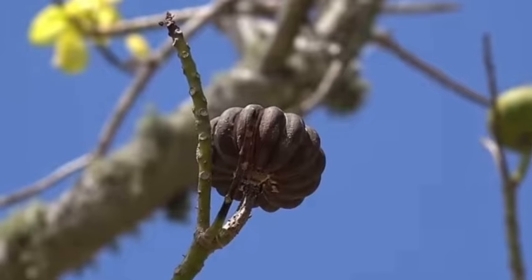The fruit is large and rounded, typically about 6 to 10 centimeters, 2.4 to 4 inches in diameter. It has a hard, woody shell that can be somewhat warty or rough in texture. The fruit is a capsule with a tough, fibrous outer layer. Inside, it contains several large seeds. The seeds inside the fruit are highly toxic.